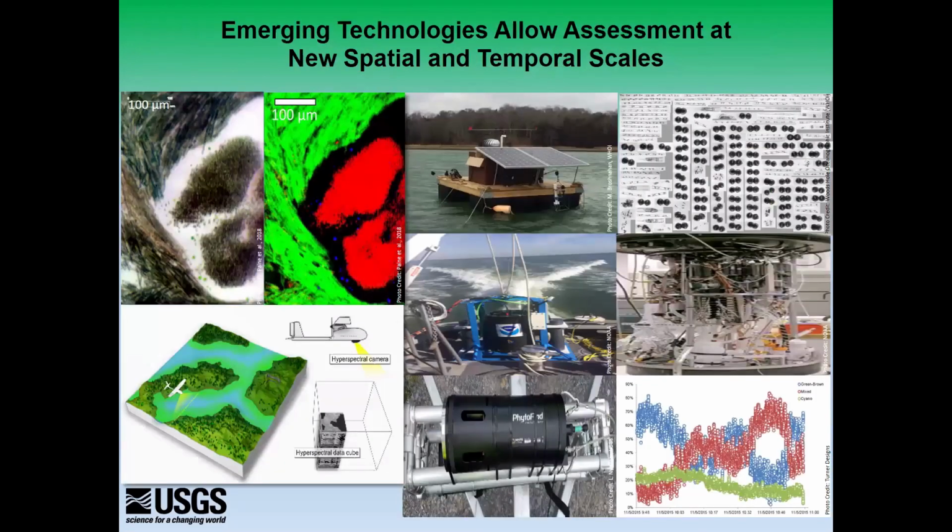And then finally, I wanted to just touch on some of the new and emerging technologies that are out there that allow assessment at new spatial and temporal scales. There are passive samplers that we can deploy in the environment that can monitor for us when we're not there. There's work going on with characterizing the hyperspectral signatures of cyanobacteria, so we may be able to look at them with non-contact sensors, or by flying over a site or an area with planes with hyperspectral sensors mounted on them. There's imaging flow cytometry, which allows a look at algal community assemblages. There are environmental sample processors that are out there collecting samples and analyzing them in real time.